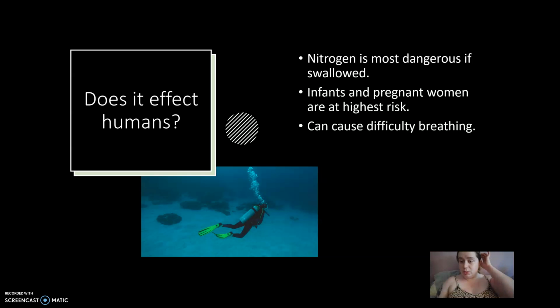Does it affect us humans? Ultimately, it's most dangerous if it's swallowed. So if you're swimming in the Susquehanna, you shouldn't be swallowing the water, but of course, sometimes water does get in your mouth, or if you start choking. Infants and pregnant women are the ones who are at highest risk of side effects due to increased nitrogen.